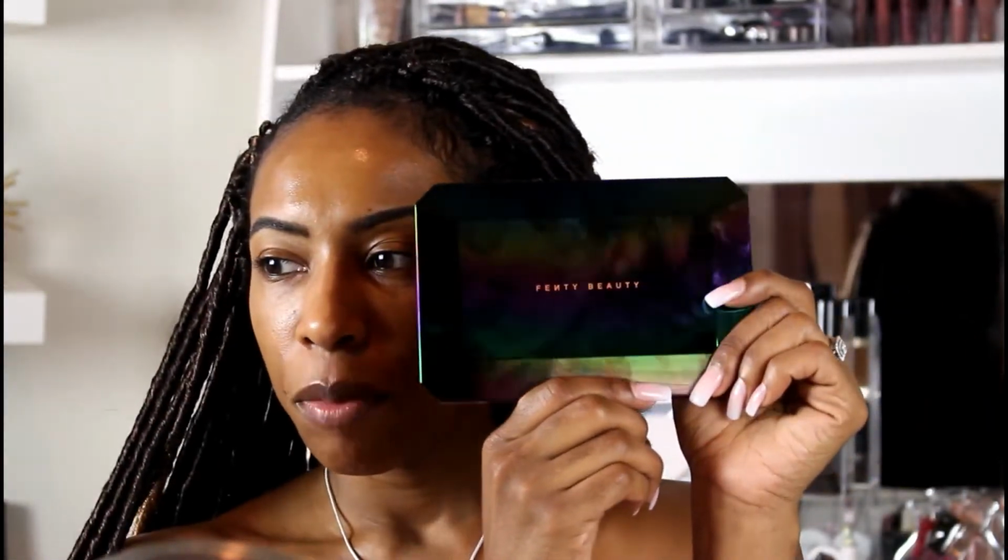Okay, so the first thing that I picked up in the package was the Fenty Beauty Galaxy eyeshadow palette. I know you guys are probably seeing this all over the place, but it comes in this holographic packaging. It kind of reminds me of those chameleon caprices, like back in the day when the guys used to paint their cars the chameleon color like this.